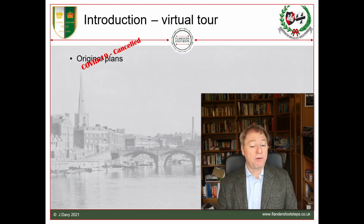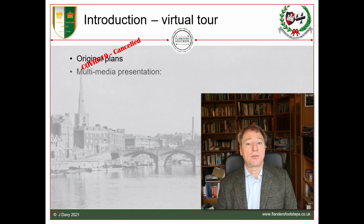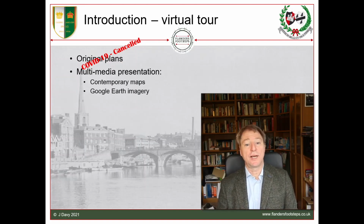The basic idea of a virtual tour is effectively it's just a multimedia presentation. We're going to be using some maps that people who lived in the First World War would recognise of Worcester. However, we're going to combine that with some modern Google Earth imagery so you can see what it looks like today. We'll also be using some photographs, both then and now, and we're lucky enough to have presentations by 4 local historians who will put some more meat on the bones of the story.